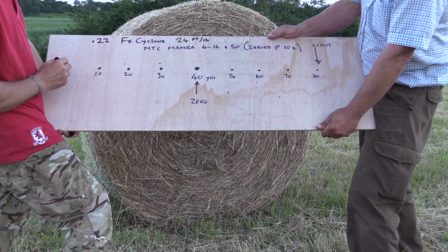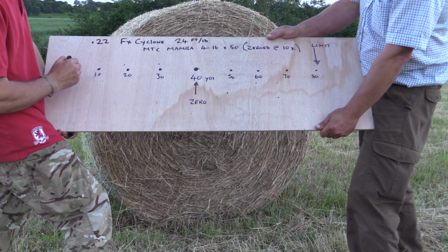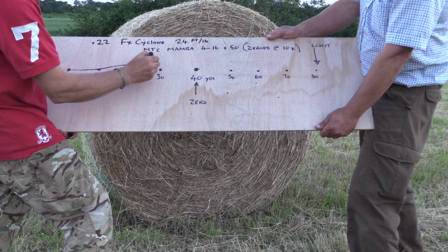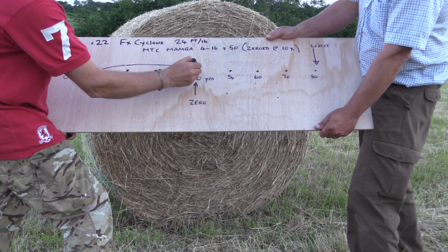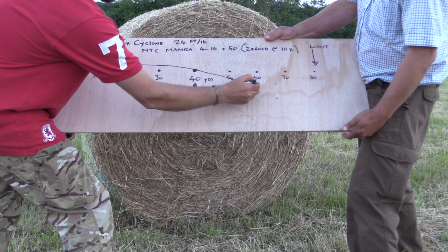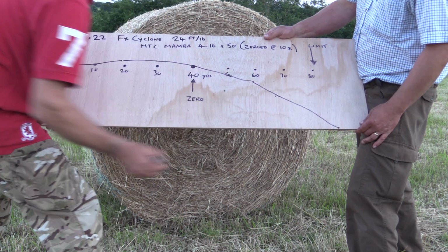So we've got the rifle there. So we've gone from 0, 20, 30, 0, and then we've got a downward curve. Then we've got 70, and then we go right down there to 80.